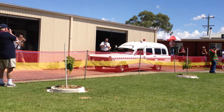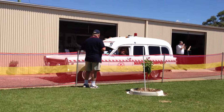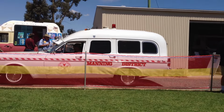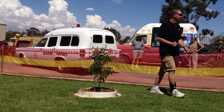1970 ZD Fairlane, body by Grice Brothers, Summerhill. Built for Taree in the Manning district, sold in 1981 to William Joe of Hickson for use in his funeral business. Sold under his estate to Roberts Division of Banks, a service.